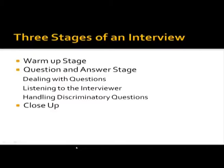Interviews usually have a three-part structure. The three stages of an interview: the first part is the warm-up stage. The second part is the question and answer stage. And the third part is close-up. So let's look at each of these stages one by one.